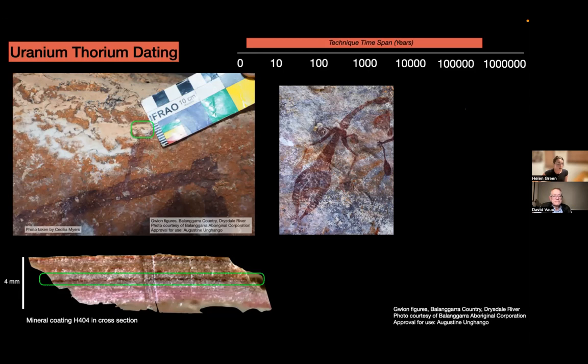The problem is that the uranium thorium dating technique has been developed over many decades for a particular mineral type known as calcite. And calcite develops from waters in limestone regions, and it's what makes up stalagmites and stalactites that we find in limestone caves. In Europe and Indonesia, the caves where rock art are found are formed in limestone environments, and the accretions forming over the paintings are made of calcite, as I've mentioned.